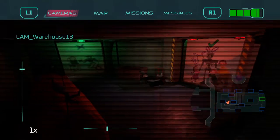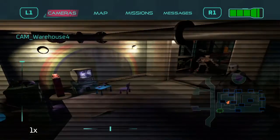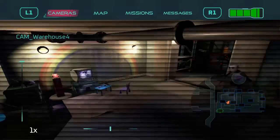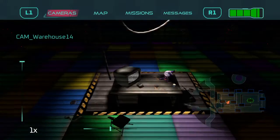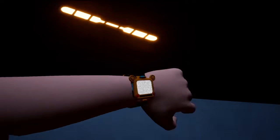This isn't it. Nope. These are all the cameras I have. So I think every time you open your FAS watch, you actually get a different set of cameras. Or it's just every time you die, or whatever bit you're on.